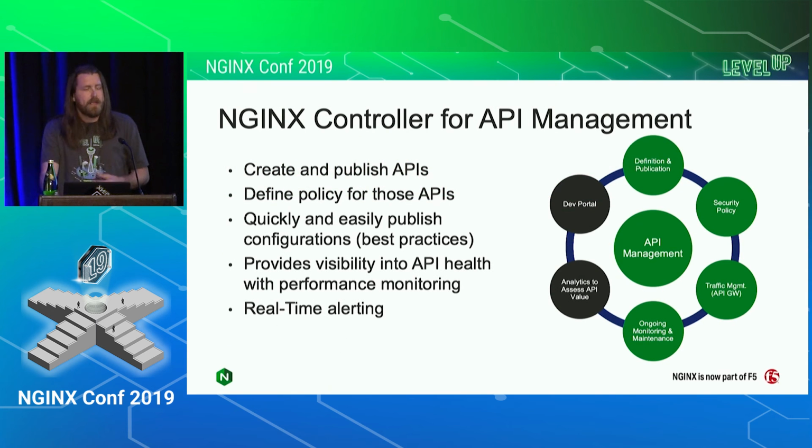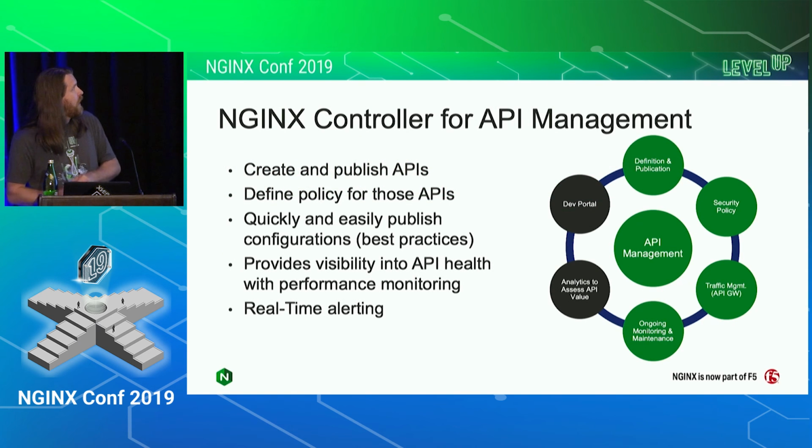And so the control plane, which is our API management, allows you to create and publish APIs, define the policy for those APIs, and push those configurations out easily from a single pane of glass, and also with best practices. We're going to recommend the best settings for your environment. There are defaults there that you can just use, this is what we recommend. And it provides a high-level overview of all of your instances for API health and performance monitoring, and it also provides alerting.